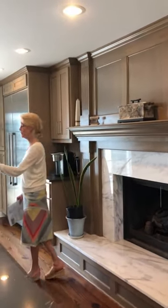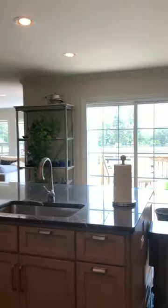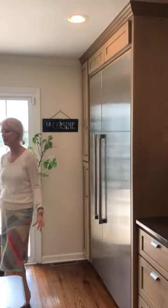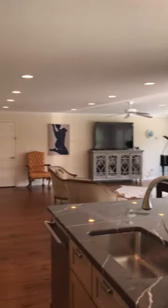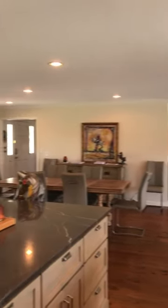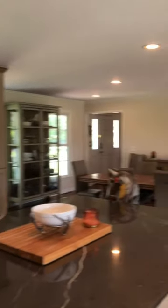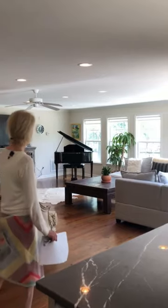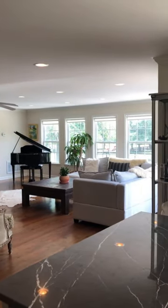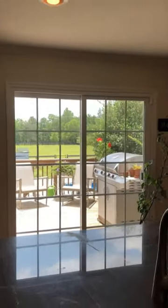So we've got the nice undermount sink here, and then this awesome refrigerator, just all built in, seamless. There's great snack bar space here where people can hang out and have a glass of wine while you're putting the finishing touches on dinner. And what is great about this open space is that it really just brings in the light from all sides. You have the west facing, east facing, and we get a little bit of sunlight from the south as well.